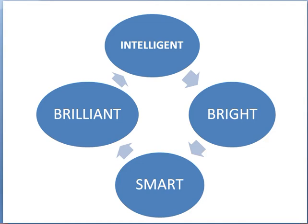Have you ever wondered what words we use when there are so many words that mean very similar things? Just take a look at some examples. Here we have some words: intelligent, smart, bright and brilliant. Do they all mean exactly the same thing? In a way they kind of do, because they all tell you that somebody is smart or clever or intelligent. But then why do we have so many different words that mean the same thing?